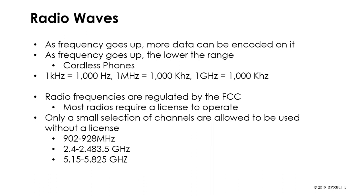Radio frequencies are regulated by the FCC, and in order to broadcast in general, you need a license. So the FCC has carved out some parts of the spectrum for end users, consumers, to be able to use without requiring a license.